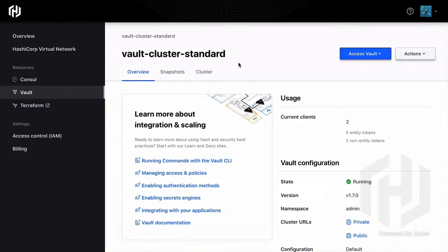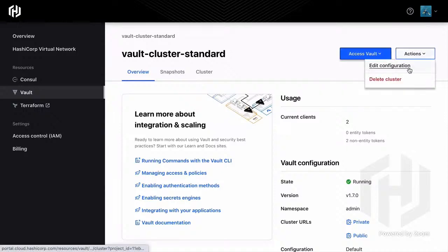You can see our cluster name here. Then we have a snapshots tab where you can back up and restore from snapshots. This cluster tab gives you metadata about the cluster, like the instance size and when it was created and that type of stuff. Then up here, you have options for how to connect to the cluster, say for example through the API or CLI. Then over here, you can edit the configuration or delete the instance.